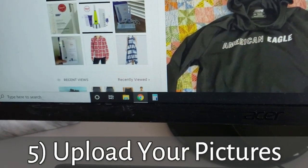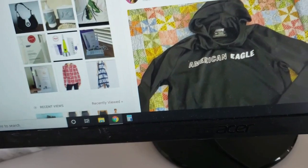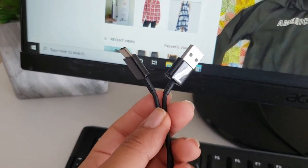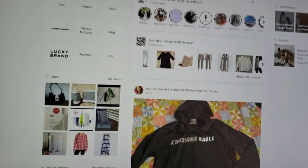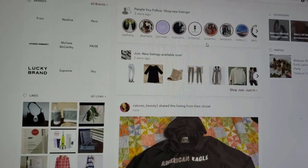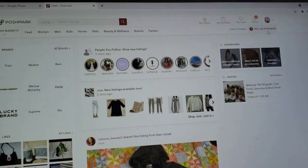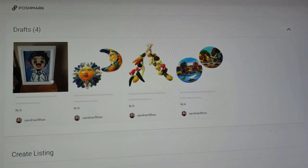When it comes to uploading your pictures onto Poshmark to start selling your items, there are several options. If you took them with your phone, you can use a USB cord like this, connect it to your computer and to your phone, and then you'll be able to access your pictures on your computer if you're listing on your computer. Or you can upload the pictures from your phone onto Poshmark, and then go to your computer, click on sell on Poshmark here at the top right, and the things that you uploaded from your phone will be available for you right here.